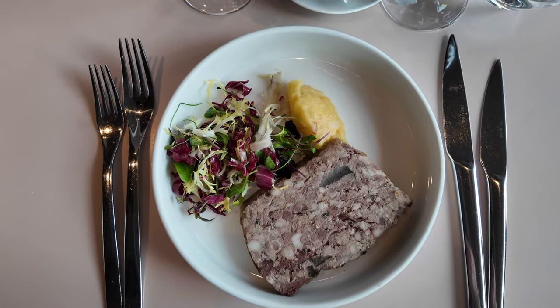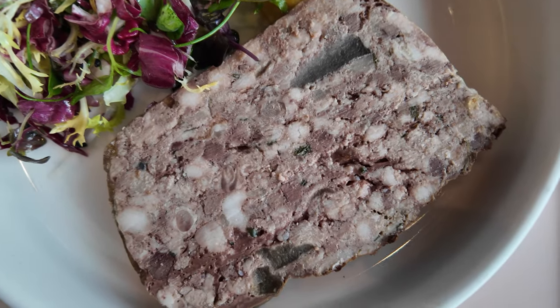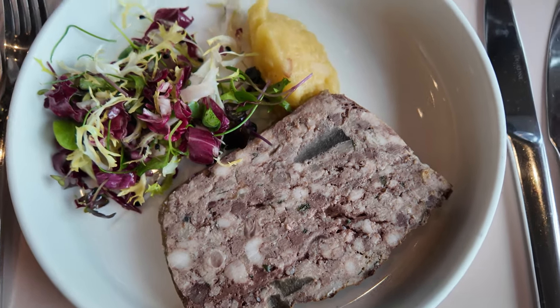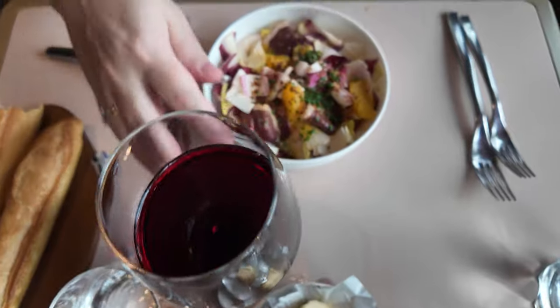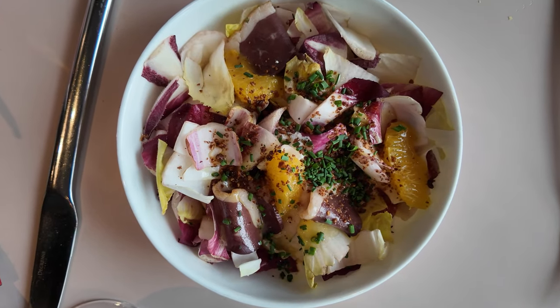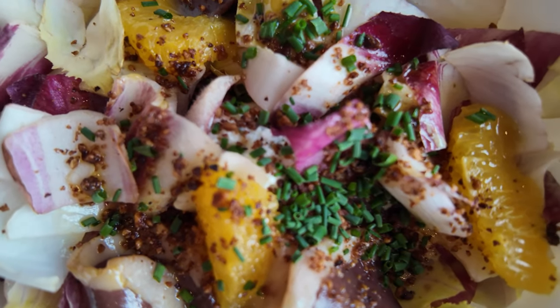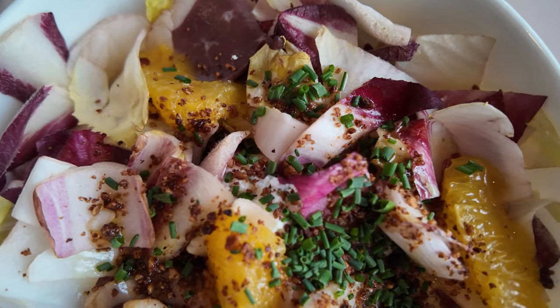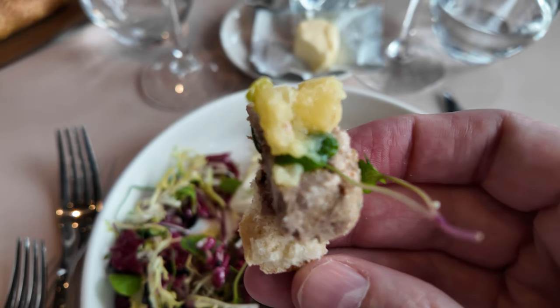For my starter, I'm indulging in a classic yet timeless terrine, perfectly paired with a delightful apple compote. While my wife was being served a refreshing chicory salad, adorned with creamy goat's cheese and savory smoked duck breast, all delicately dressed in a walnut oil vinaigrette. It's good.